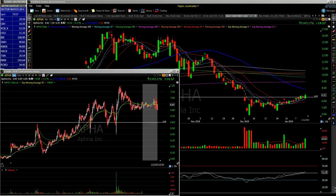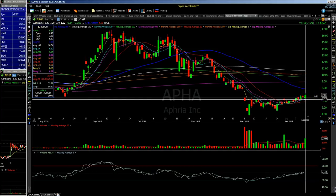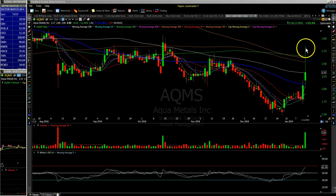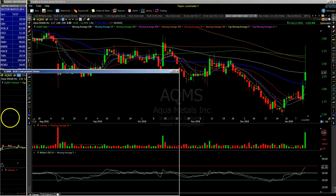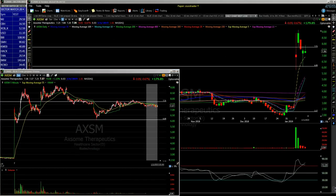Another one, APHA. This is a cannabis name. This one popped up this week. We got over 16 million shares traded in this name. Came up to about that $7 area on Friday. So keep an eye on APHA. Looks good. AQMS. Big pop in this name. Big volume came into this name on AQMS. So I'll be watching this one to see if there's any kind of intraday setup.